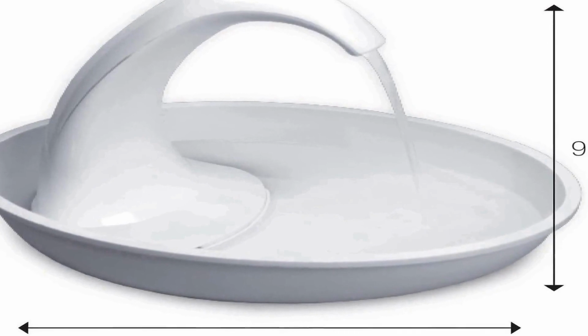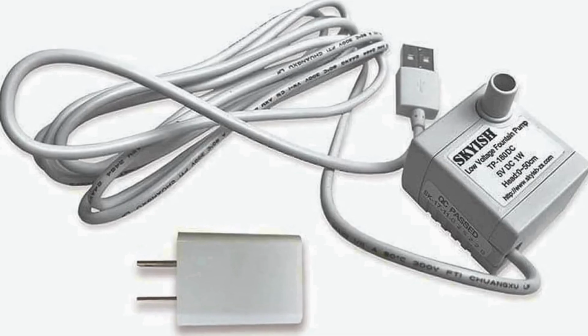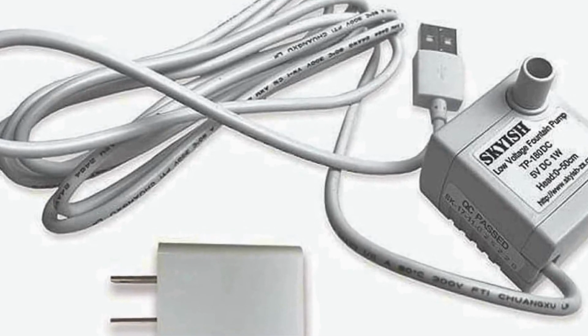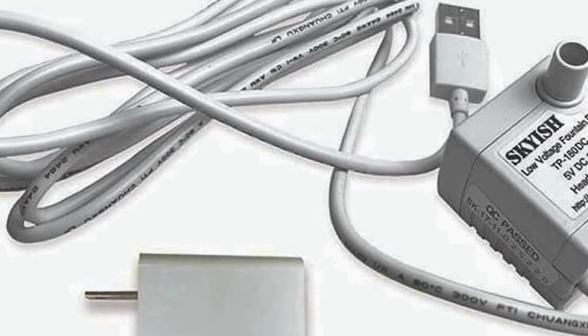This fountain is particularly well suited for pets who have a fascination with faucets, as it mimics the appealing movement of water, encouraging them to stay hydrated. The design of this pet fountain incorporates a bubbling feature and a bowl dispenser, creating a continuous flow of water that not only entices pets but also keeps the water fresh and oxygenated.